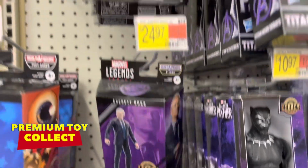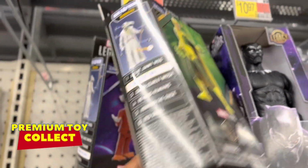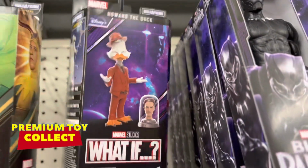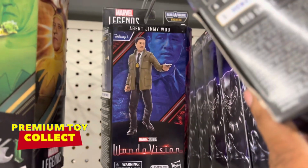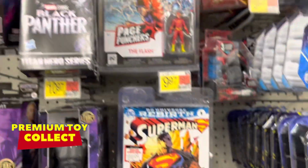Classic Loki. Howard the Duck, doing your thing, duck. And it comes with a head. Bigger. Howard the Duck. How about that? Agent Jimmy Woo. Jimmy Woo.